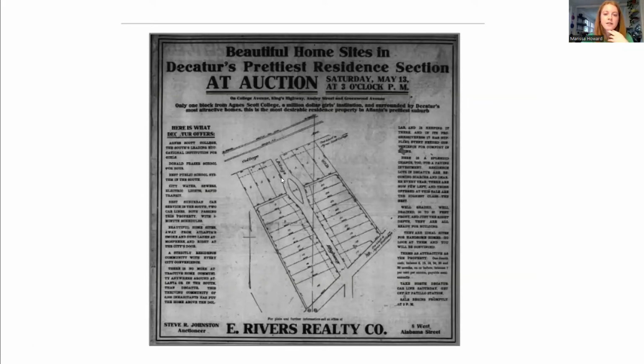So this is along Kings Highway, which was also built at that same time in the same neighborhood. And they were offering the fact that it's near Agnes Scott College. What else? They mentioned that the sidewalks were paved, that there were city improvements, and of course the trolley line. And that's one thing that they're always mentioning, is that it was close to the trolley line.